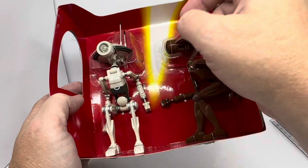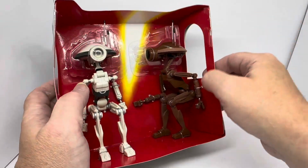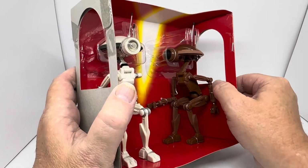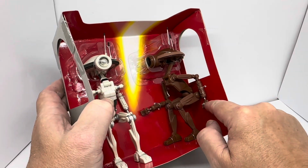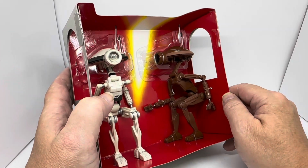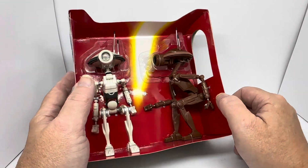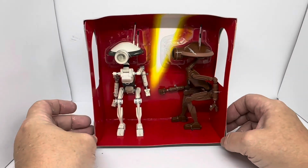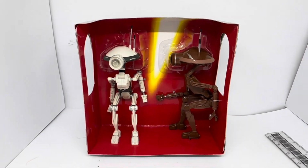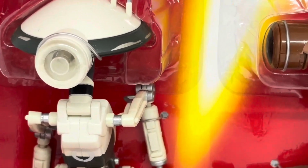The feet don't actually move, so the feet stay as one. But there's really good articulation on these figures, and they're both exactly the same. They've both got the same kind of movement. So the hand, the arm, you can see the points where the articulation is. So there's just an awful lot of articulation on these figures. This one's got a scuff mark on the top, as you'd expect, as he appeared in the movie. But yeah, overall, really, really nice set of figures. And like I say, they are in size wise of the Pit Droids from the movie.